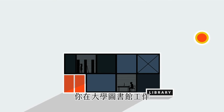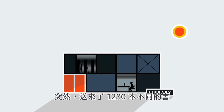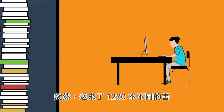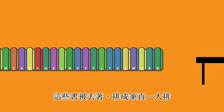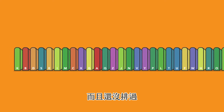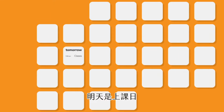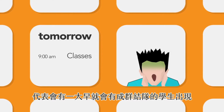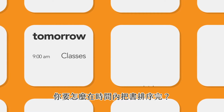You work at the college library. You're in the middle of a quiet afternoon when suddenly a shipment of 1,280 different books arrives. The books have been dropped off in one long straight line, but they're all out of order, and the automatic sorting system is broken. To make matters worse, classes start tomorrow, which means that first thing in the morning, students will show up in droves looking for these books. How can you get them all sorted in time?